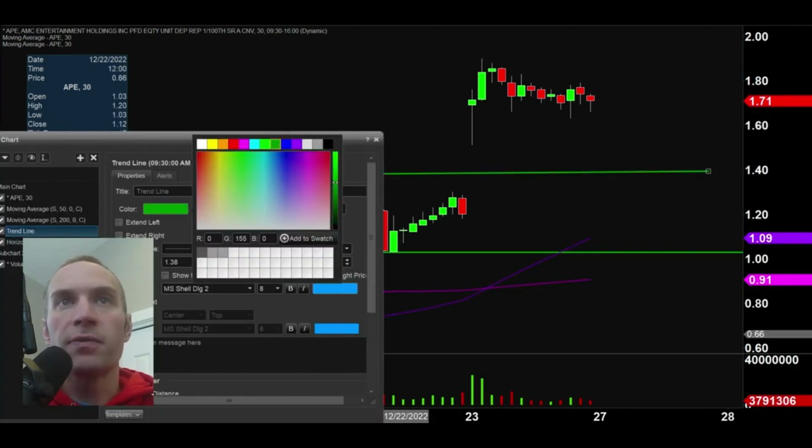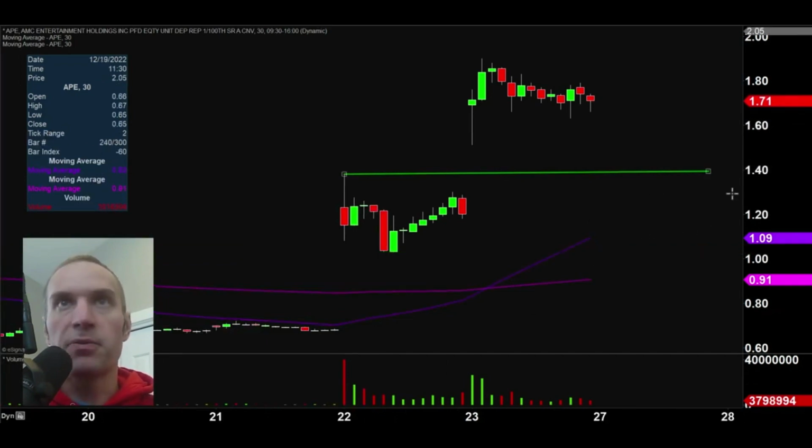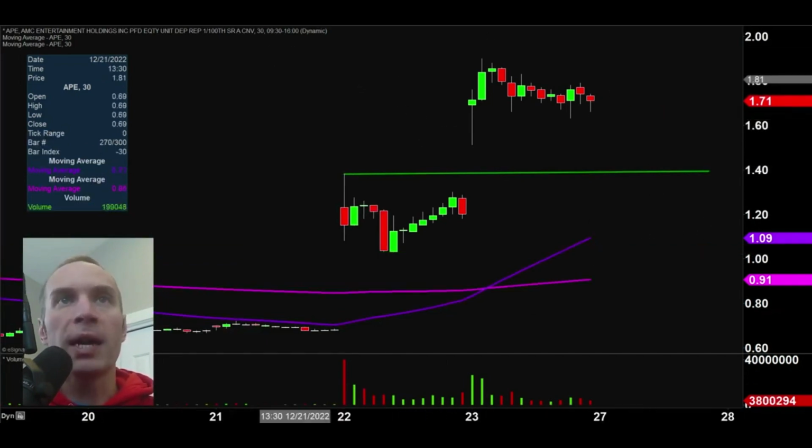So one of the newest areas of support is going to be right up there at the $1.40 mark. I'll just go ahead and get rid of that level as it served its purpose for now. So if there are any bigger pullbacks, that's the level that you'd ideally like to see hold strong. But think about it now.